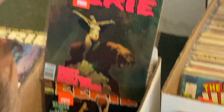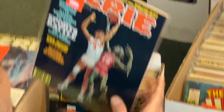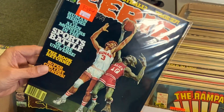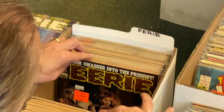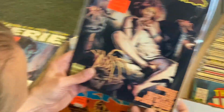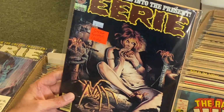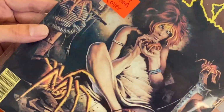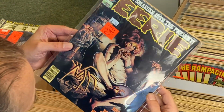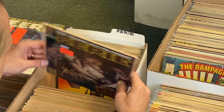Another Frazetta recycled cover. Here's a cool little basketball game. Bro, my money's on the human, bro. Human v Alien. Now, this is before Space Jam was invented. Here's Tom Sutton with a rare cover. 10 bucks. He's got such nice, soft pencils. It's more like a colored pencil than a painting, but it's beautiful. Could be gouache or whatever.